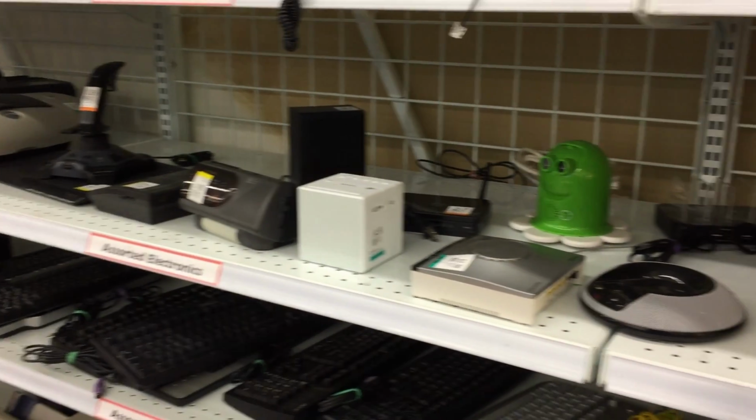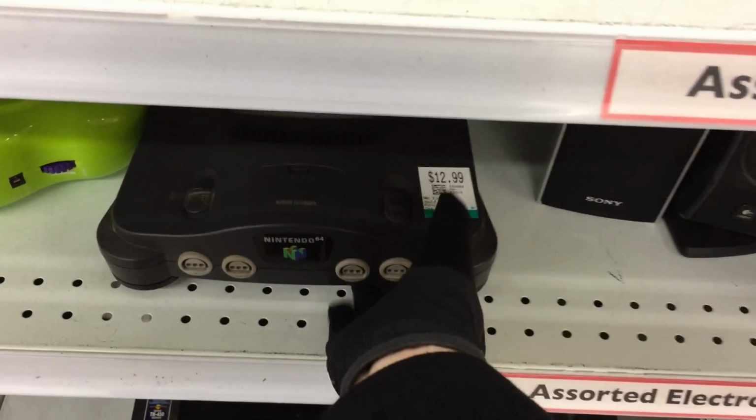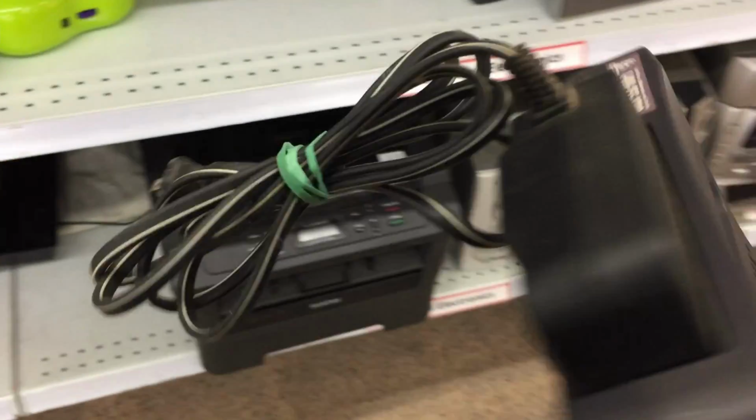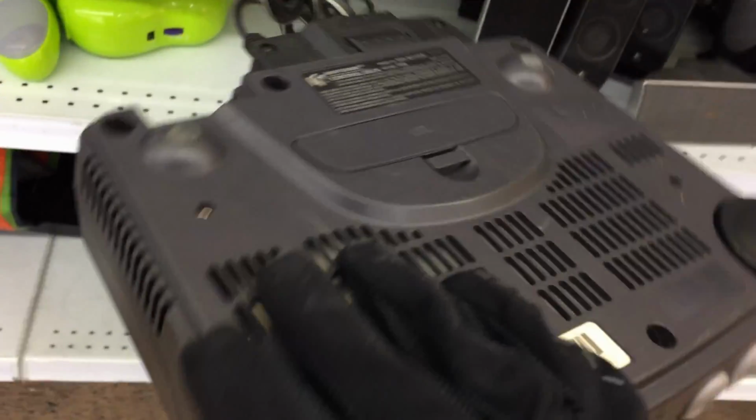Two days before this, I noticed an N64 on the shelf. This is a console that I've been after for a while, but I've never been lucky enough to nab one. Plus, I've never seen any of the controllers here before. They go real fast. So I instinctively left this one behind because it was pretty gross.